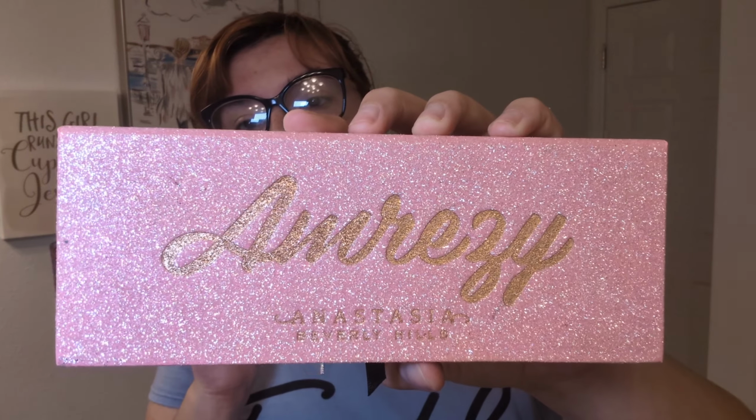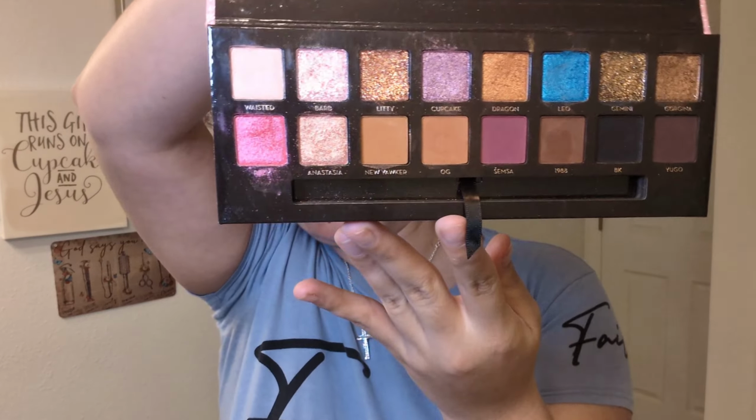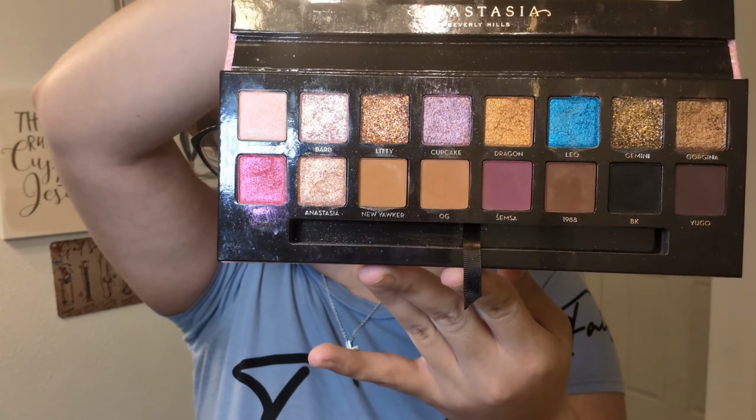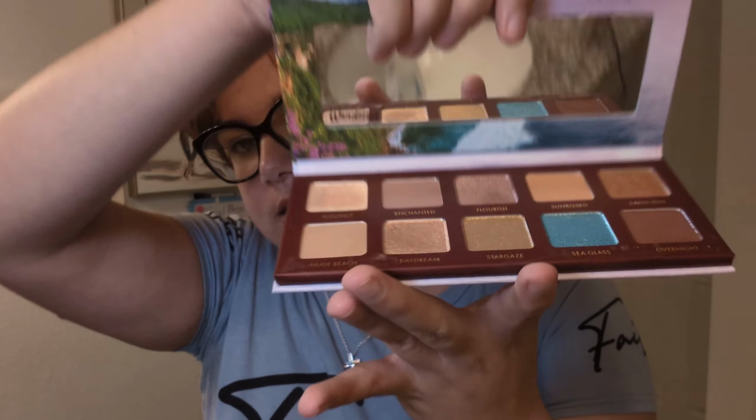All right, we have this Amreezy palette, Anastasia Beverly Hills. And she is used, honey. Now, like I said, this makeup is probably like 2 to 3 years old, but it hasn't given me no rashes, so I think I'm fine. And the last palette in here is this one, the Wander Beauty Wondrous Escape. Gorgeous.